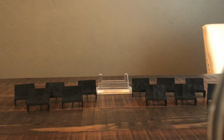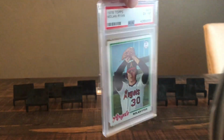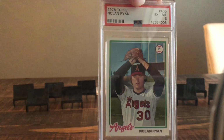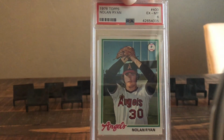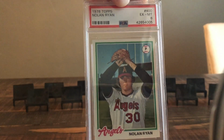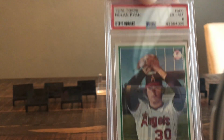Okay, then what do we have? A 78? Yes. 88. I'm feeling a 6 or a 7. 6? What? I gotta look that one over then. That sure doesn't look like a 6. Corners are not bad on that one at all.